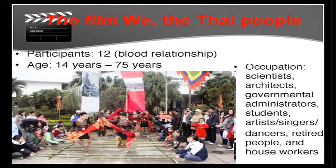to choose a group of community members within the village or within the communities. And we usually choose from 10 to 12 participants because that is an appropriate number to work with in the group meeting and within the frame of finance and time that we have. So now I move to the film We the Thai People.